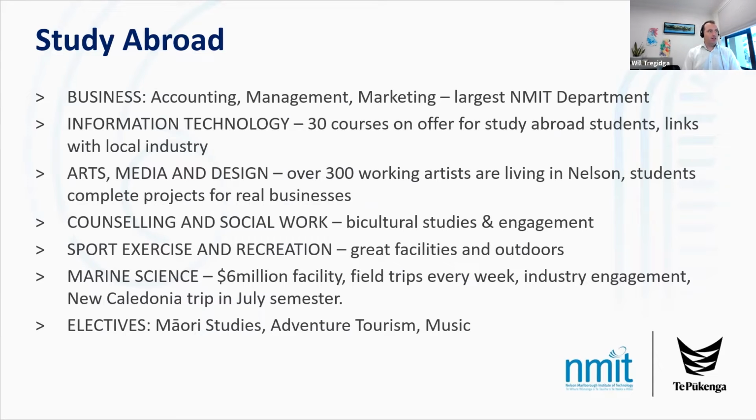Now, we also welcome students to come for just 1 semester or 2 semesters. You could study English language. We have an English language school on campus at NMIT. Or you could study one of these subject areas. And you can mix your courses. You don't have to choose only business courses. You could mix them up and see what other programs you might like to just have a taste of while you're studying abroad with us.